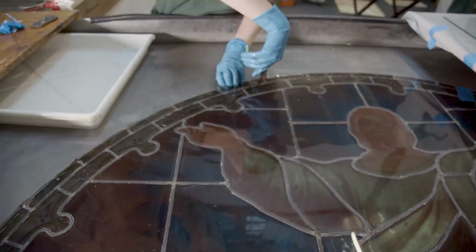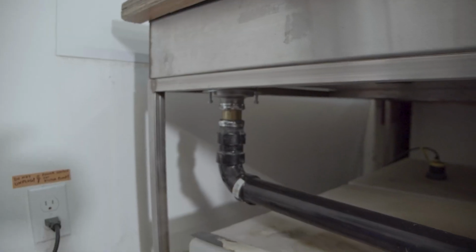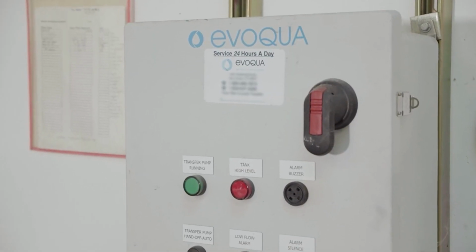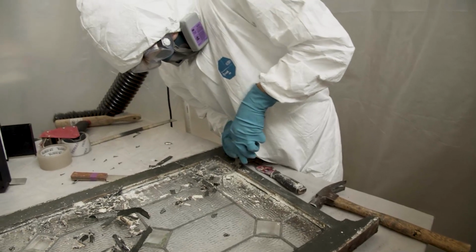When restoring old windows, take apart panels underwater to keep the lead oxide contained. Wet dismantling doesn't end when you've taken apart your final piece. Dispose of the water properly by using a water filtration system or by having a certified company dispose of it for you. Dry dismantling requires containment and PPE.